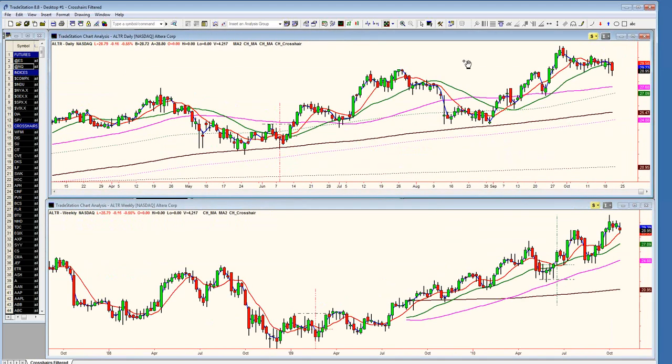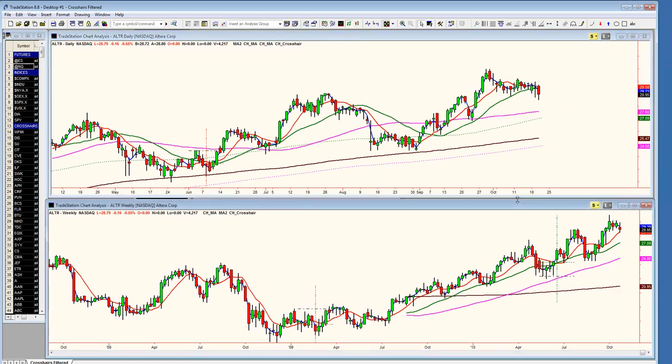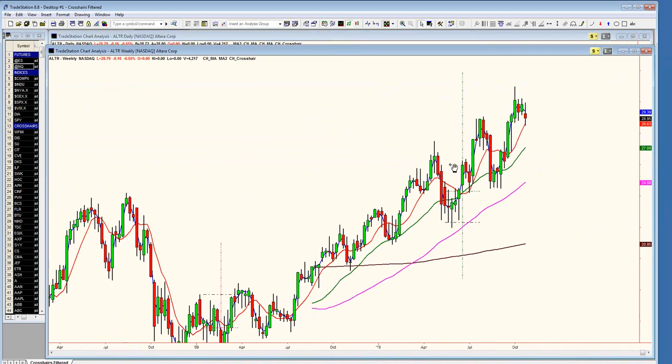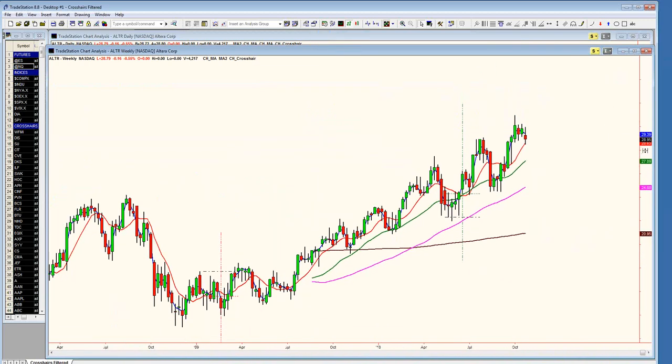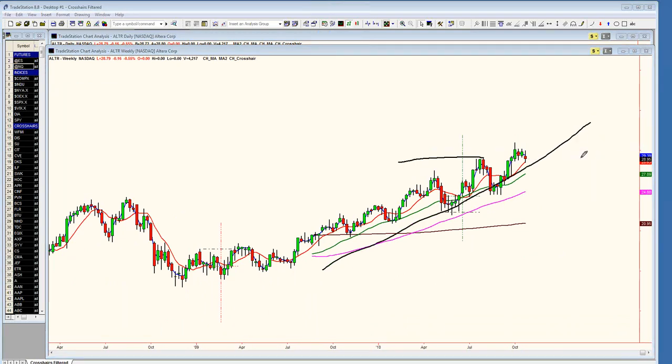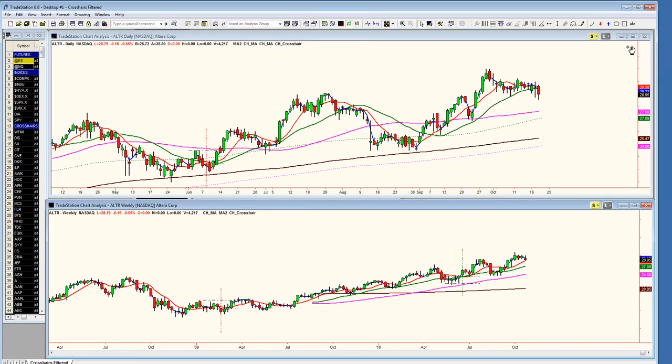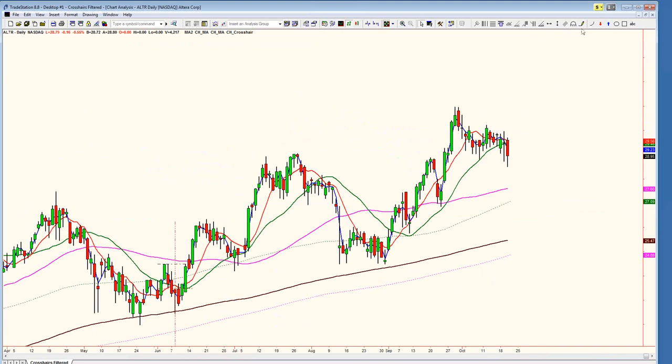ALTR is one I've been watching. Here's why I've been watching this. A couple of reasons. They've already had earnings. All of the moving averages are doing what we want them to do on the daily chart, but when I look at the weekly chart, we had a crosshair back in July. Crosshair on the weekly chart can last weeks to months. So we do have a trending stock on the weekly chart. It's broken out, and it looks like it's trying to test that support there. And if that is successful, you can see that on the daily chart right here.